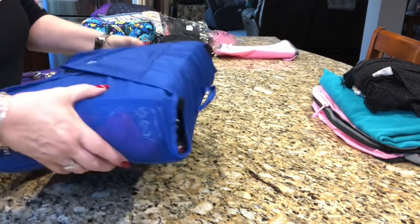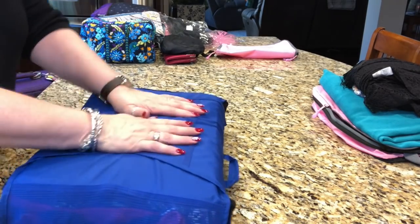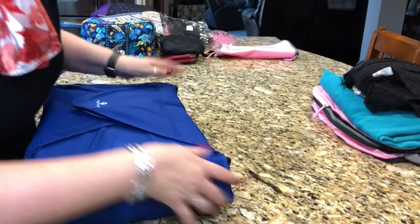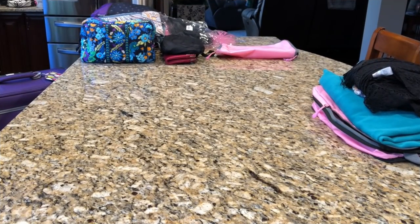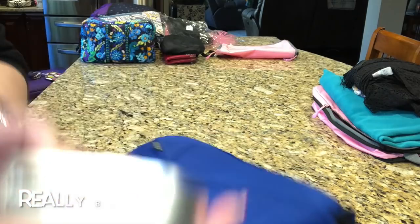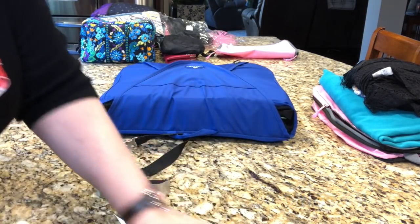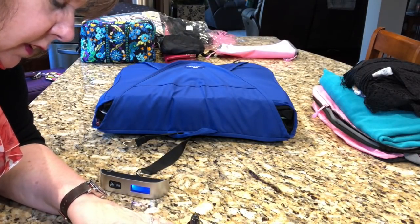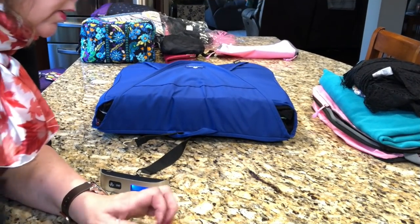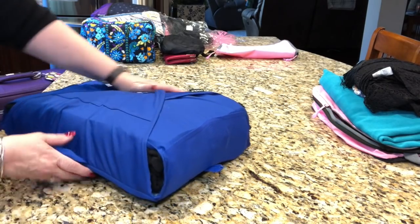Let's see how much this weighs. Dun dun dun. I'm a little nervous. Oh my goodness, you all, it's only 8.5 pounds. I kid you not, 8.5 pounds. Wow. Okay. Whew. So that's 25 plus 8.5, 34 pounds so far. Okay, well, I'm doing all right.